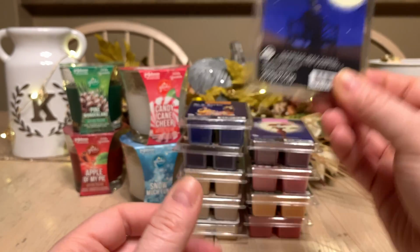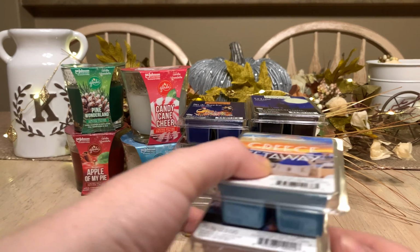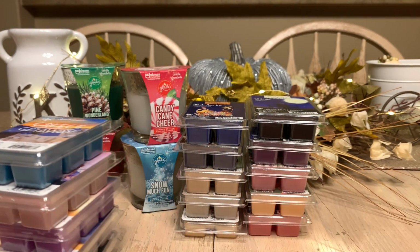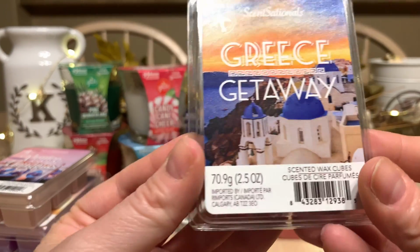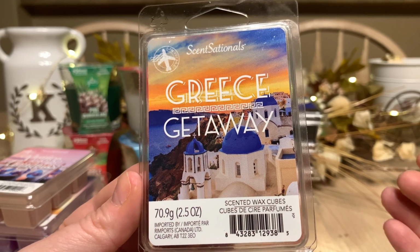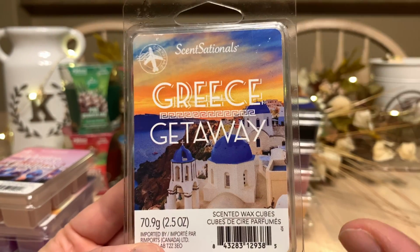And now we're going to talk about this other set of wax, and I got 5. I don't know if there's more than these 5, but we're going to discuss them. They're all destination getaways, which I think is great because I can't travel anywhere. Most of us can't. Anyway, Greece Getaway.